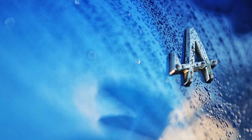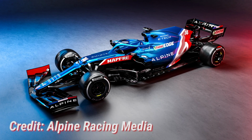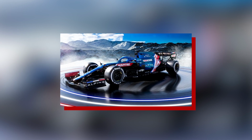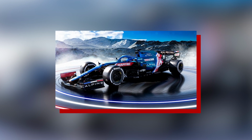Alpine, the Alpine A521. Now it starts to get interesting. A new name means an entirely new livery. Goodbye to the Renault yellow, hello French flag. As expected, the Alpine car has got a new look, but it got mixed reactions. Nonetheless, we think it's a refreshing design with a nice metallic look, and they even showed it off with some pictures in front of the French Alps.